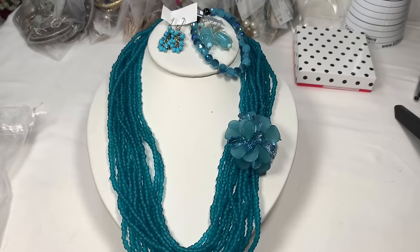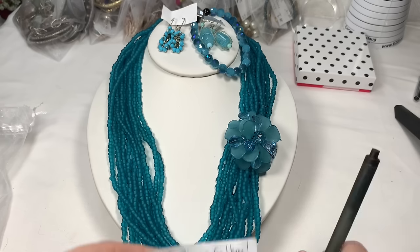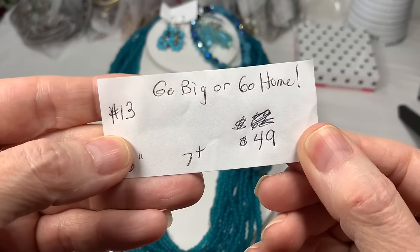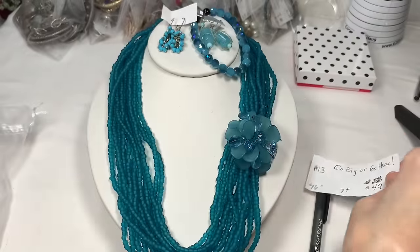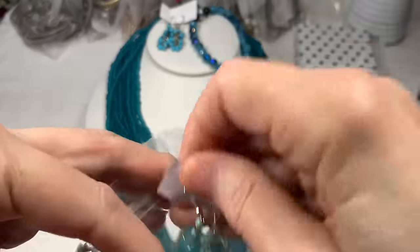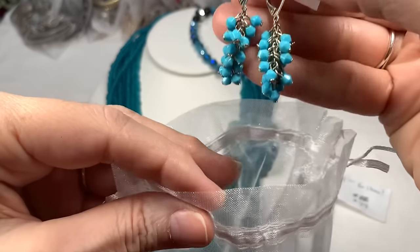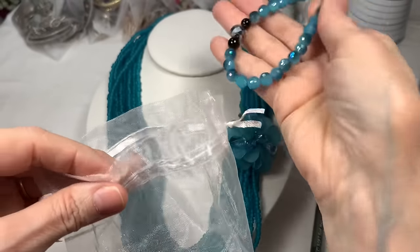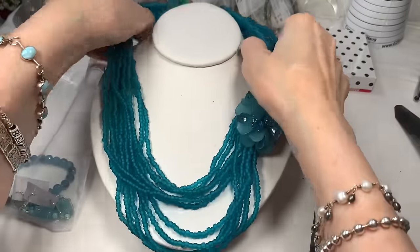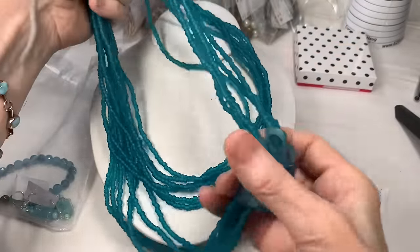They're very, very beautiful. I'm going to take this one down from 62 to, I'll say 49 on this one. Okay, so bag 13, Go Big or Go Home, is now $49. So there go your beautiful glass earrings, your other vintage with the leverbacks. Super beautiful bracelet, and this chunky, beautiful necklace that you could wear long.